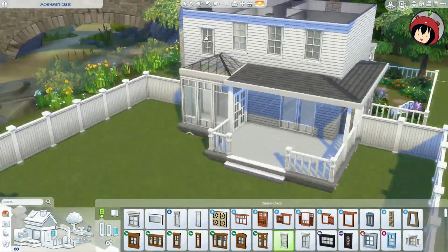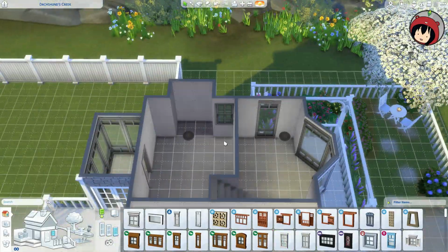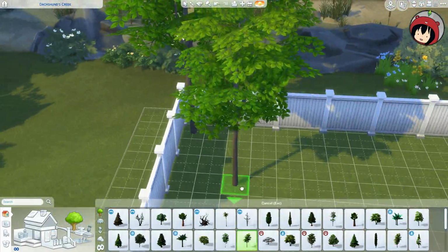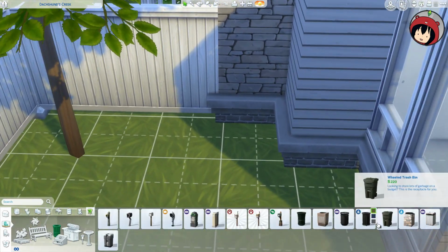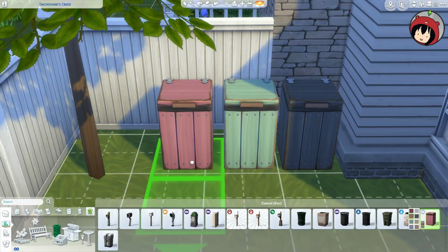So yeah, that's that. Here I'm walking around the house trying to make sense of the windows. Sometimes people do that before the house, but I want to make sense within the rooms, within everything. So it's not just for looks outside, it makes sense inside as well.